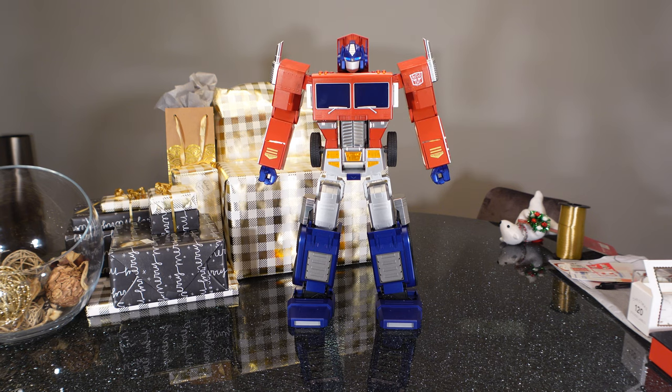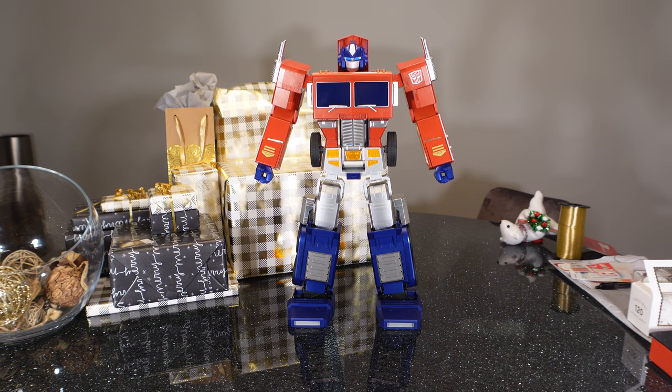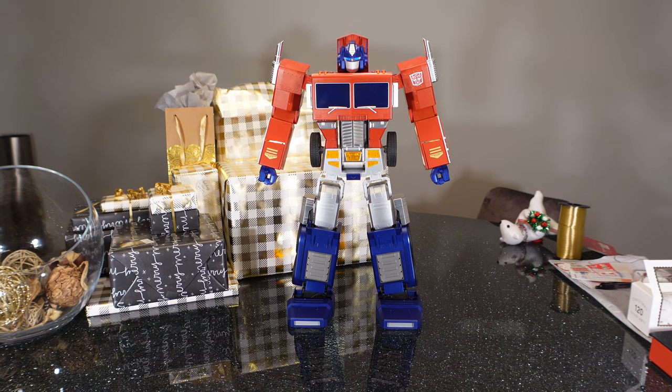I mean, we could weigh Optimus if you... Oh, Optimus, are you self-conscious about your weight? Because it's about to get weird. I'll be right back.